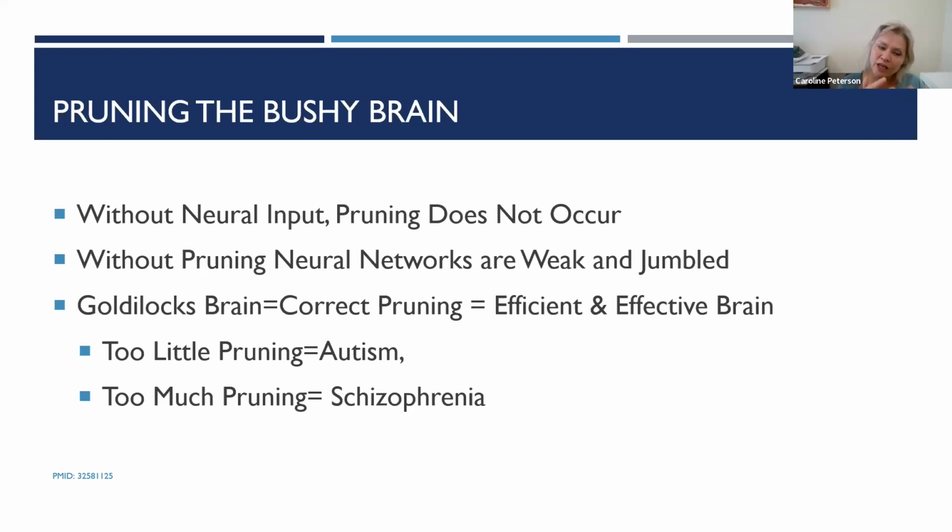And if you get too little pruning, in that kind of situation, you're going to get something like autism. If you get too much pruning, you're going to get something like schizophrenia. And so what we want is just the right amount of pruning, so that your baby can succeed in the environment in which they were born. Sensory input, motor output.